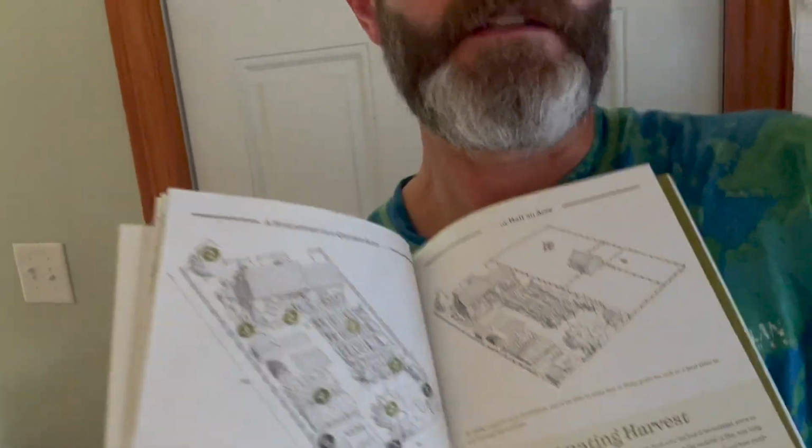And like I tell people who ask me, how much space do I need? And I said, well, how much do you want to work? How much do you want to grow? The Backyard Homestead, that's a great book. But for what we do here on the farm, this is the book.